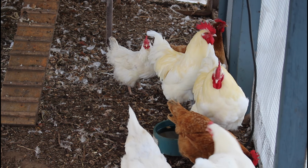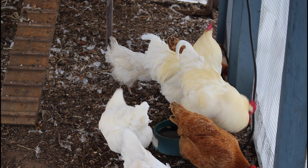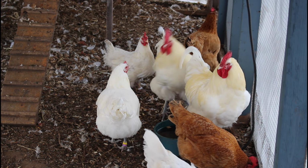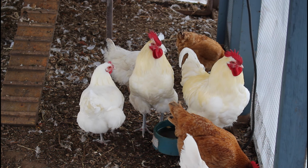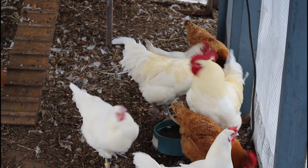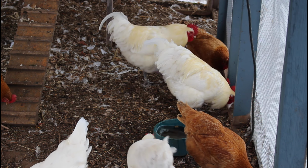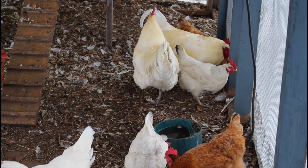Certain times a day you can come out here and these birds will squat and put their feathers back, and we can pick them up when they do that. But truth be told, that's their breeding posture. They're squatting so the rooster can mount them. Other times a day we come out here and they run like crazy. Did you just see that rooster walk through that water bowl?